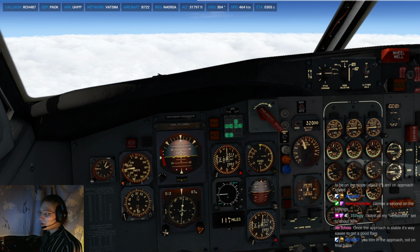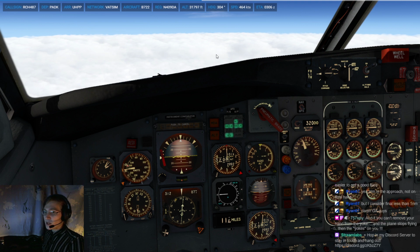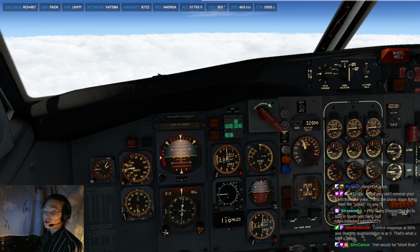Yeah, well, on a long final, trimming is not a bad idea too. On a short final, you consider final less than 1 nautical mile. Oh, that's a very new definition of final to me. For me, final is everything after base. Actually, by official definition, final is everything after base. So it could be 2 miles, could be 10 miles. But yeah, exactly, 1 nautical mile would be short final.